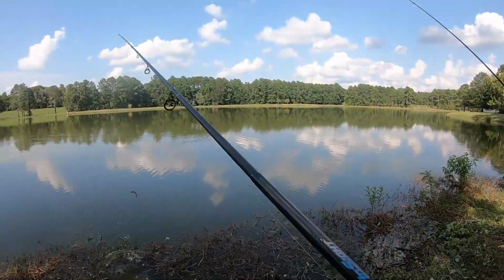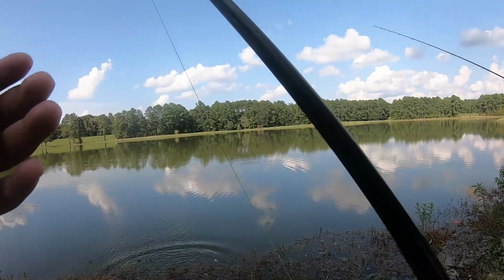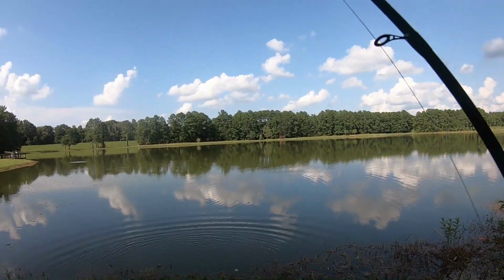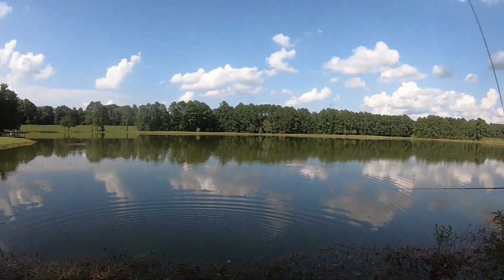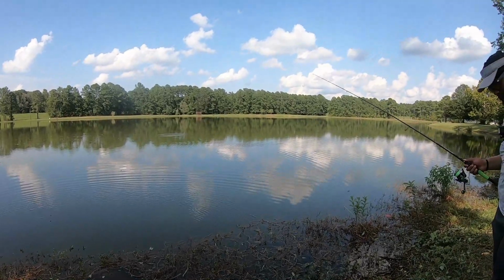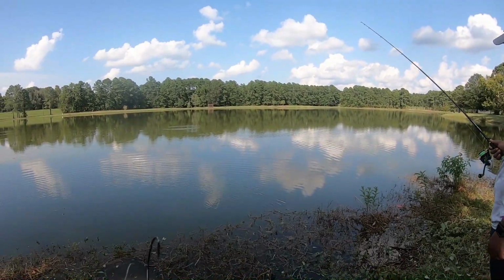When you come out here to Luther Britt Park, ladies and gentlemen, on average, that's going to be about your average size fish. Now, in the wintertime, you come out here and catch 2.5, 3 pounders. Now, it ain't gonna be as fast and furious, but you can definitely get some good fish.